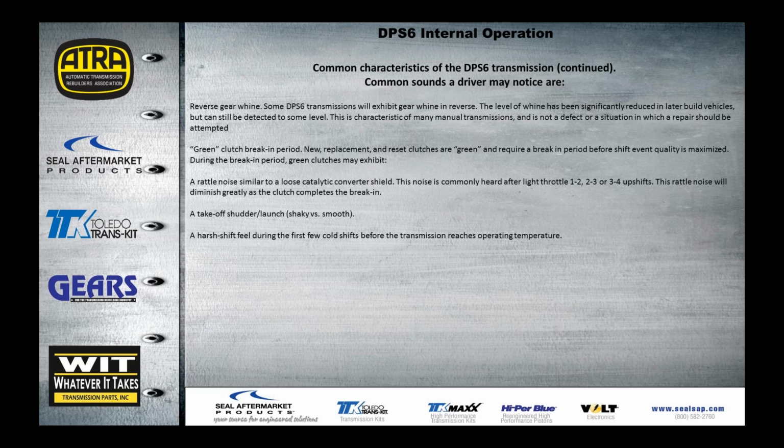The green clutch, or a brand new clutch, has a break-in period where the TCM learns the clutch, and you might hear things like a rattle noise on light throttle upshifts that might go away as the break-in takes place. So that's all normal. Takeoff shudder, launch shudder when it's just getting broken in, harsh shift feel when it's cold, all normal behaviors for this stick shift transmission.